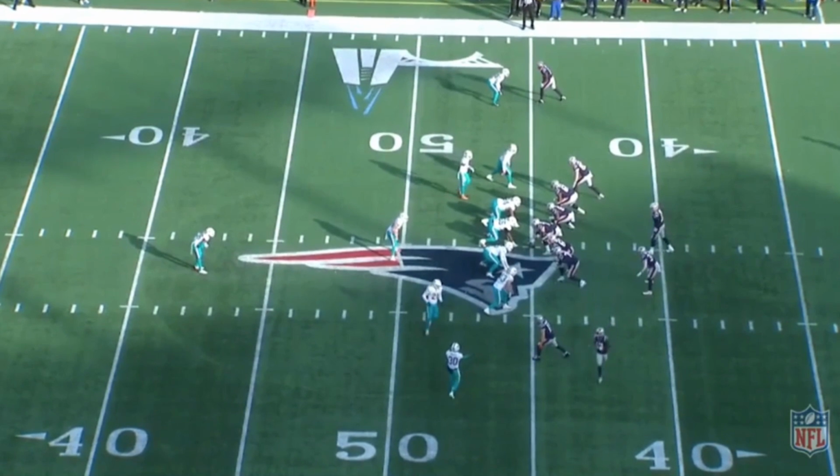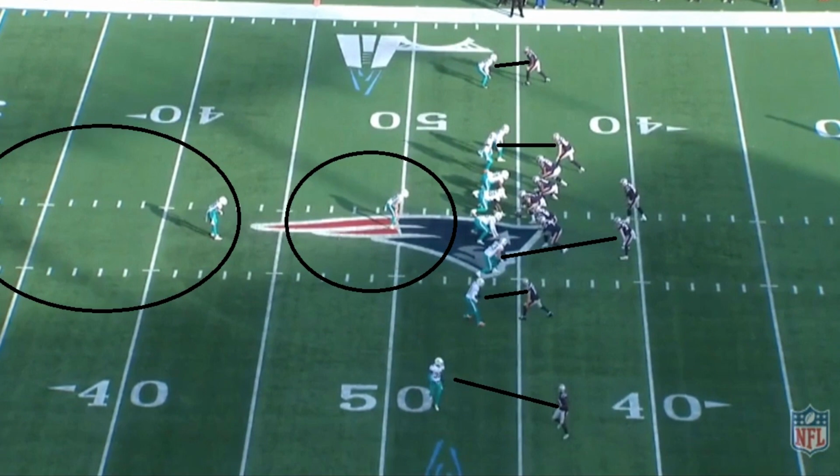This is actually on paper a great situation for the Patriots. It's going to be a cover one hole that they're going up against. And for the Patriots, they're going to have a receiver running that route right there. It's a deep curl route. It can definitely get open against this type of coverage, and it's going to work out pretty perfectly.